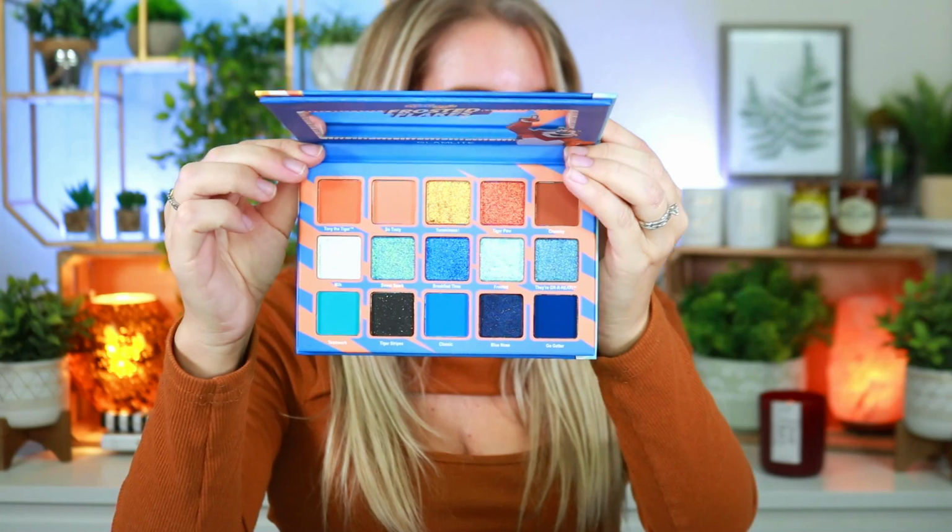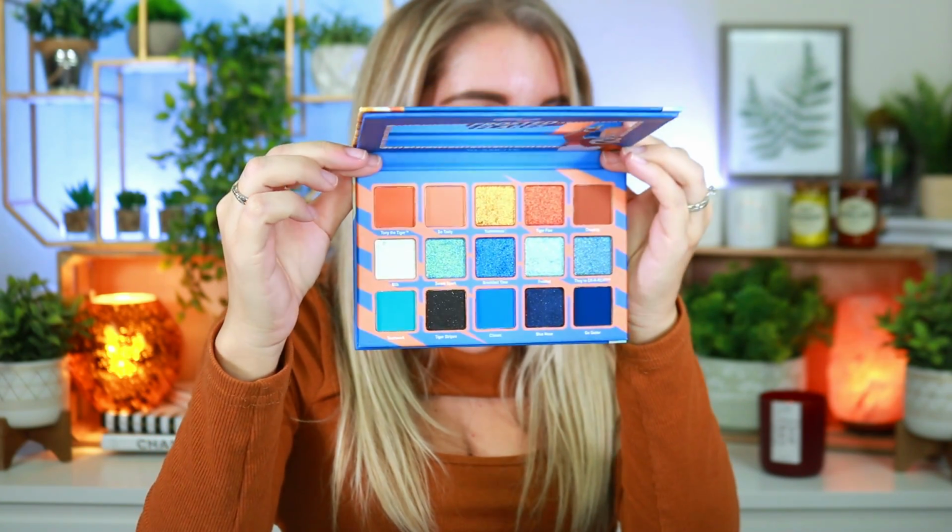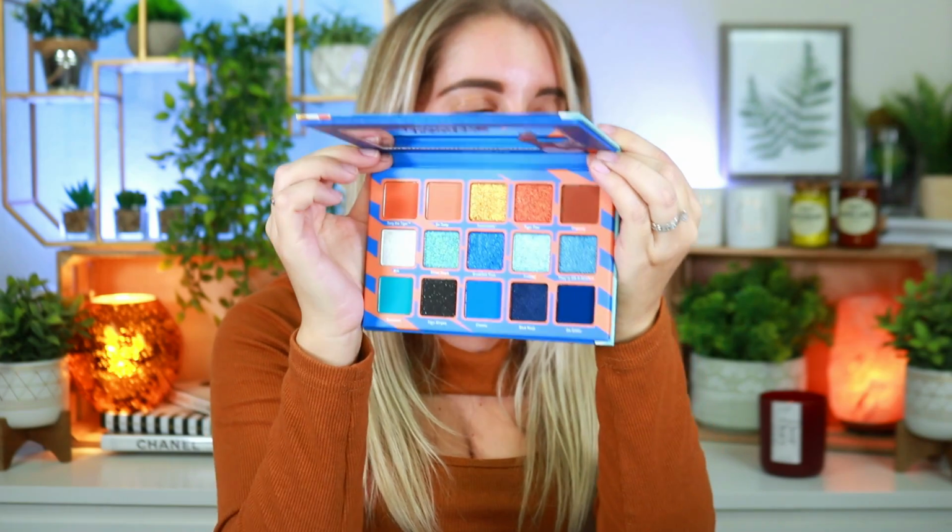Okay, so here is the palette. This is a 15 pan palette that does retail for $35, and holy shit, wow, that is freaking gorgeous. Do you guys see how beautiful those shades are? I also like the way they lined up this palette. You're gonna have all your oranges, your blues, and your deeper blues with a little black shade in there. I really do appreciate the layout.